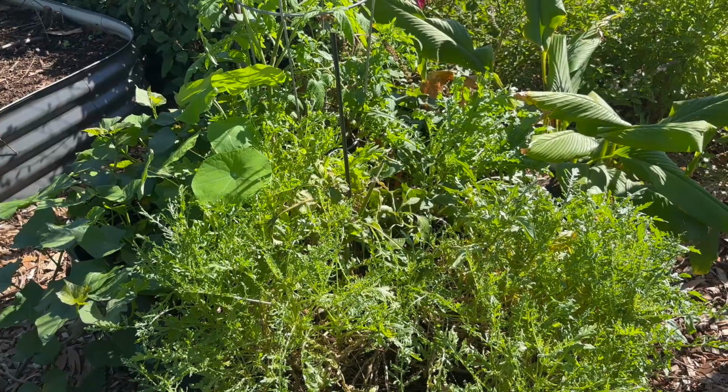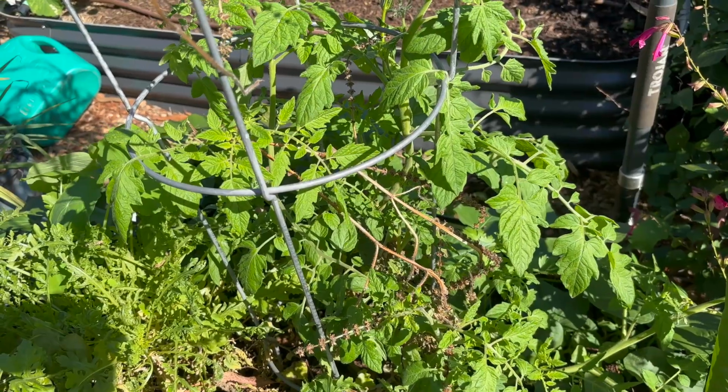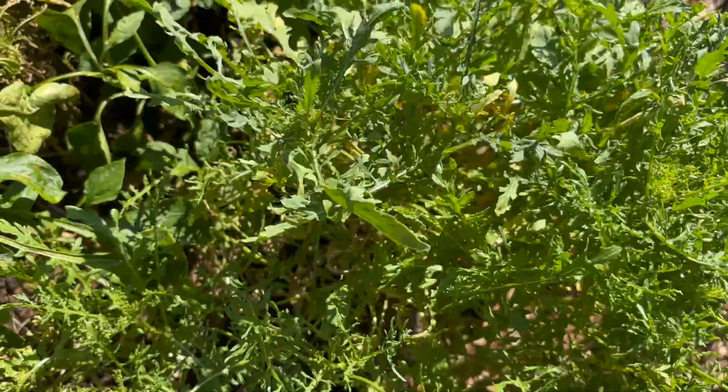I planted out a cherry tomato amongst one of my beds that has a capsicum in it. I've struggled to get it going for a little bit, but now it's starting to look good. I am waiting for this rocket to go to seed so I can save it.